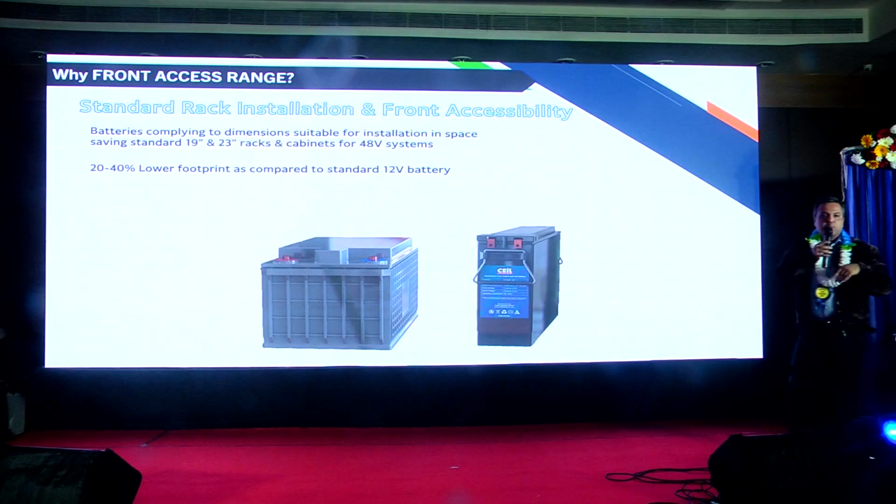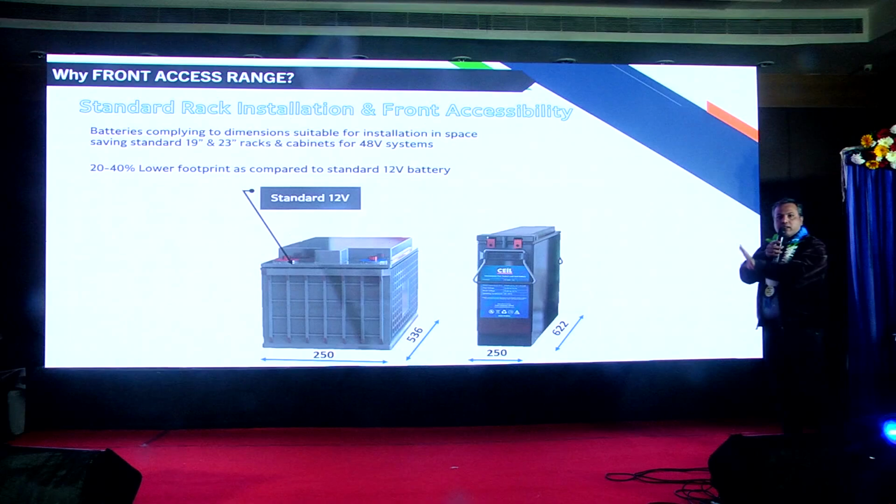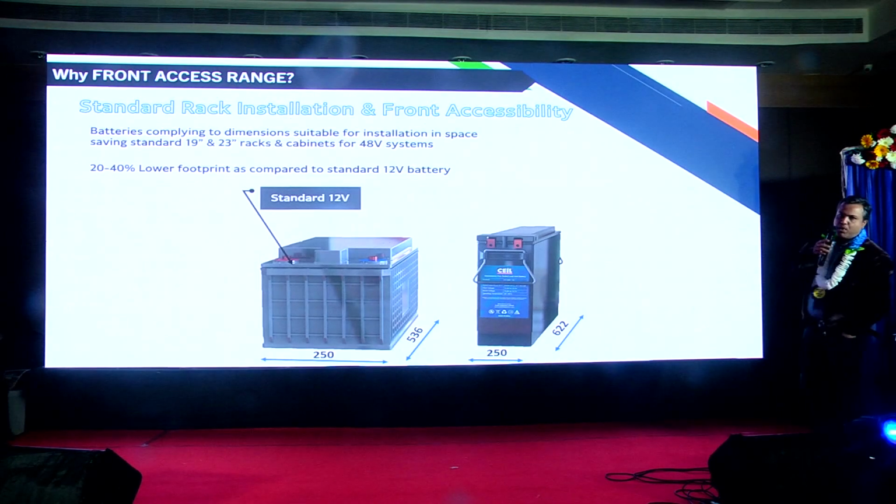Besides that, what are the benefits to the customer? Now, as you can see, this is basically a comparison of a traditional lead-acid battery with an equivalent front terminal. As you can see from the footprint, it can deliver more power with a lower footprint. So if you do a proper calculation, you can arrive at anywhere between 20 to 40% lower footprint for installing the front terminal range of high power batteries.